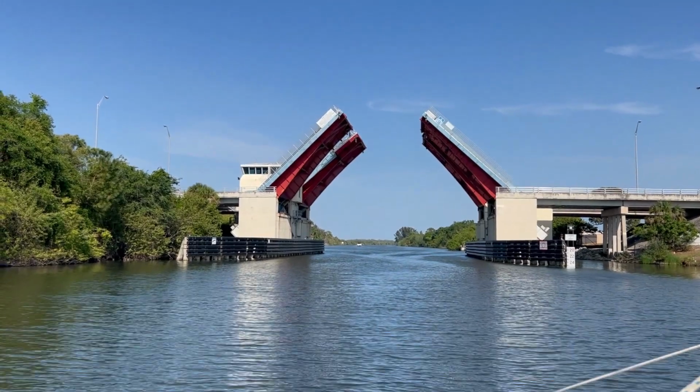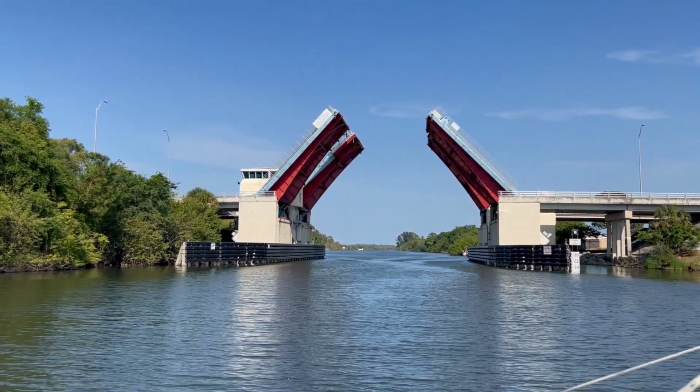We just have to get through this drawbridge. And it's going. And so are we.